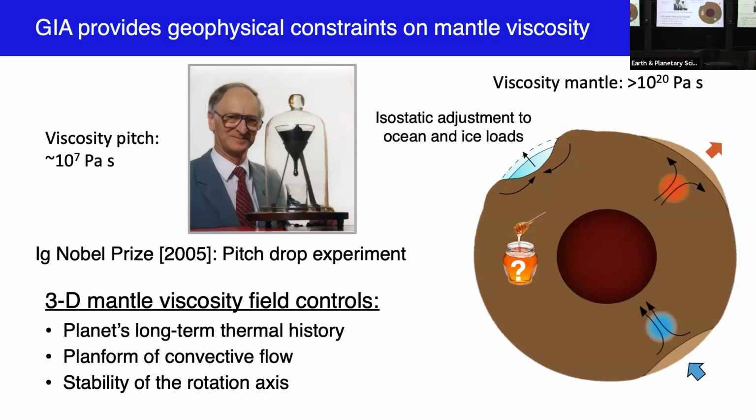Instead, we can use the Earth as a kind of natural laboratory and use observations of the GIA process to constrain the mantle's viscosity to ice changes that occurred on timescales that now lead to deformation today. Okay.